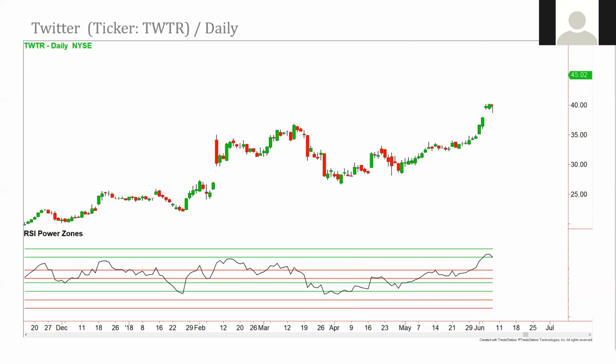Now, this was a little slower and steadier than the Netflix one, but hey, that just means it gave you more opportunities to take advantage of it. And when the target was met, guys, that was just a minimum upside target. The market actually really went higher from that June 5th point.